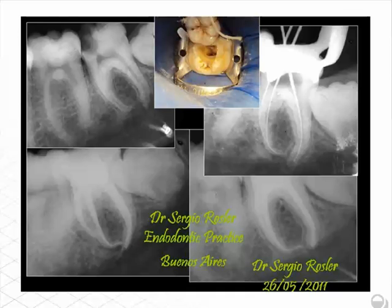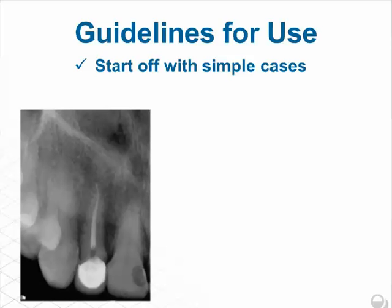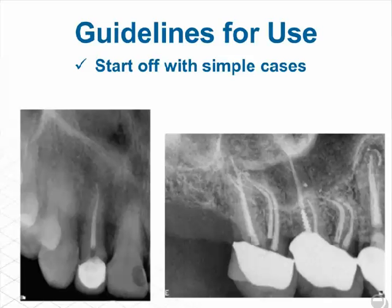So with any nickel titanium file system, there's certain guidelines that you have to look at. First of all, start off with simple cases. Walk before you run. Don't start off with that 90-degree curvature and say Glassman said I can do any case. Because you know what? We don't want you to end up with a nickel titanium implant.